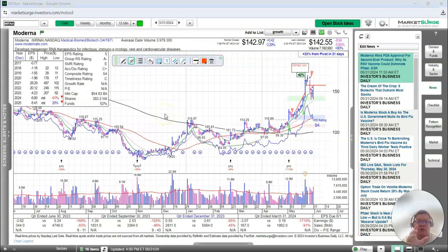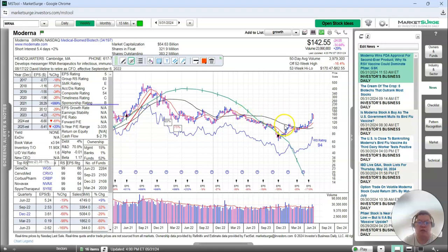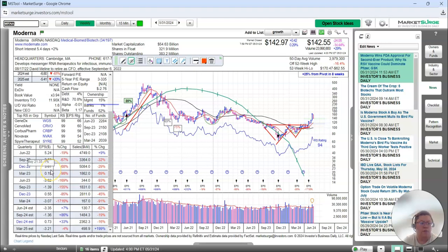So this last stock I want to talk about today is Moderna. It has a nice consolidation here. Let's go look at it on the weekly chart. This was obviously a high flying stock back in pandemic time. And here's the consolidation. So here's the first one, here's the second one, and this one looks really tight now. This is nice, and it broke out. So that's where we are now.